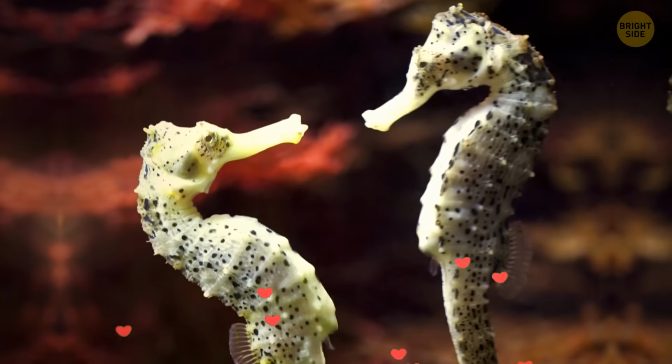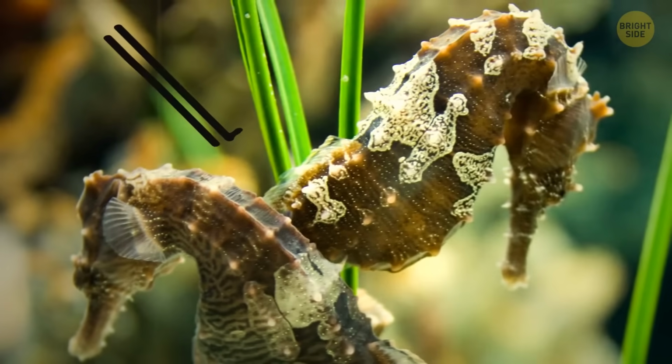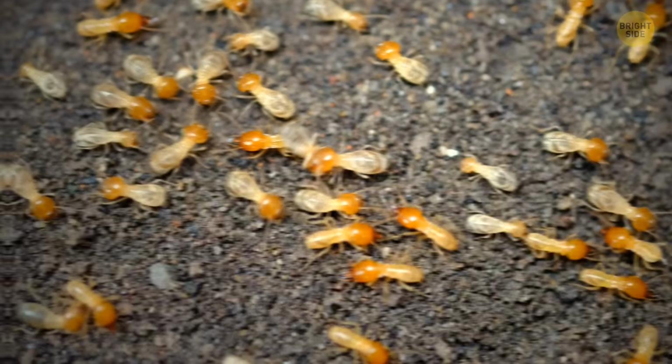Unlike most fish, when seahorses mate, they do it for life. Even cuter, when the mates travel, they move side by side and often hold on to each other's tails. The male usually gets stuck schlepping the luggage.